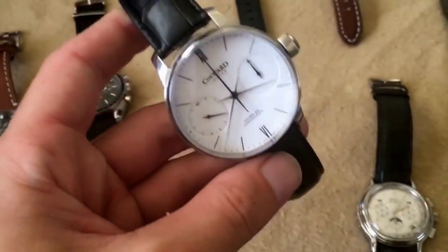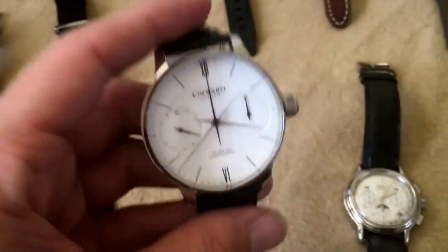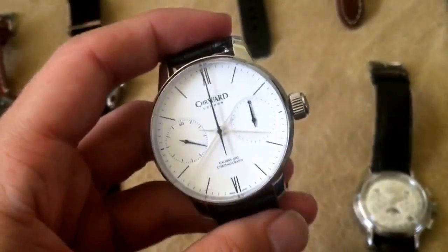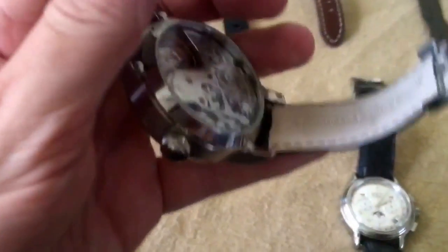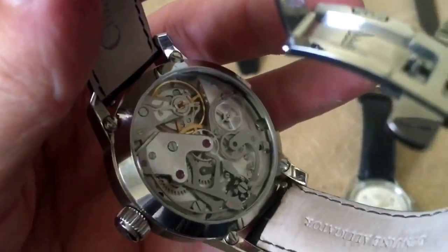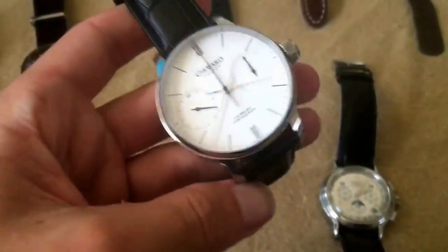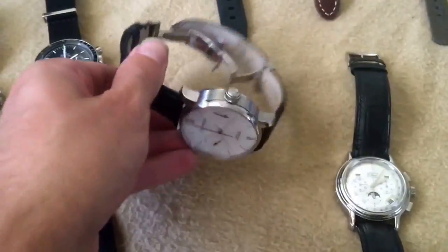And really, this is bigger than the Pelagus, and the Pelagus is about as big as I really like. The only reason this has been okay is simply because the design makes it not seem as big as it really is. And I love the internals of this watch, absolutely beautiful. But because of the Speedmaster, I'm just not wearing it very much, so I may choose to let that go.